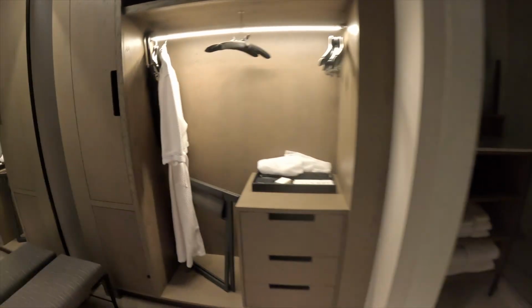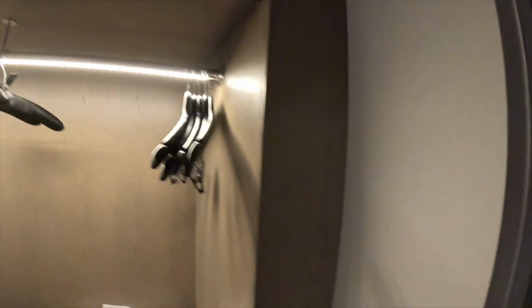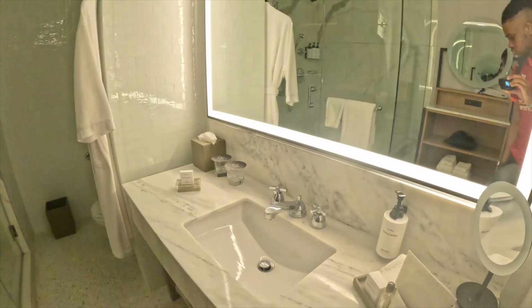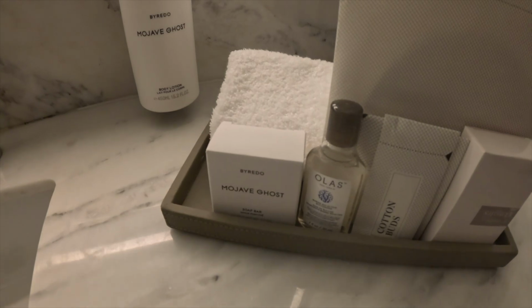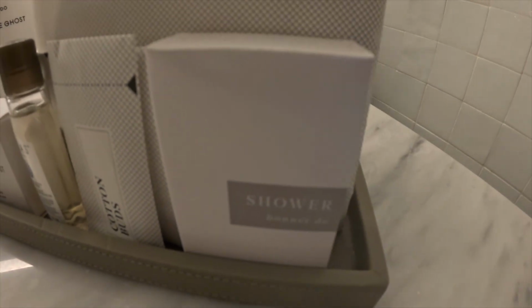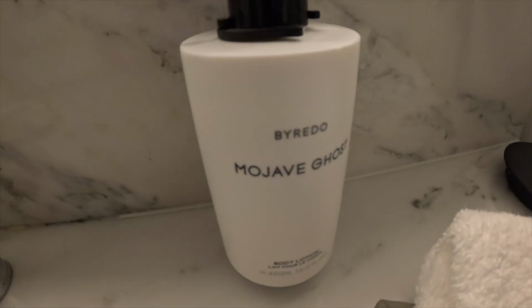So here we have our, what did you call this? Bathrobes, yeah. A mirror, some extra bedding. So that was pretty nice. And the bathroom, again, pretty spacious. It didn't have the double sinks, which I do usually prefer. But that was fair. The marble, again, really with the white theme. They have fancy toiletries. Well, fancy to me. I don't know what my wife would say, but you can see they have all of this on deck.